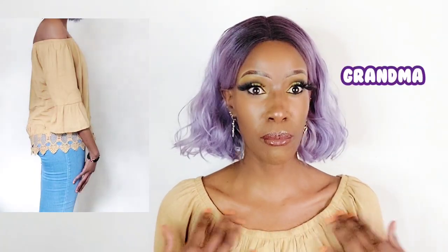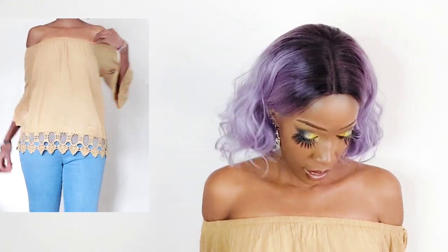You can also just wear it like this, but I feel like this gives grandma. I prefer to just wear it off shoulder, but mostly the color is what I was going for in this top, and I absolutely love it. It's just beautiful, guys.